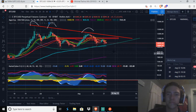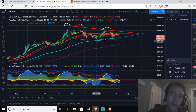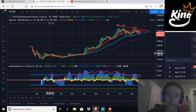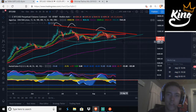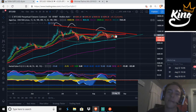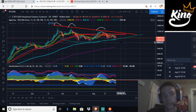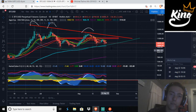This is your EMA 100, guys. This is what we were talking about. If you look, it acted as strong resistance here in the 4,000s. We've gone up, and if you look, pretty much every major dip we've had, we've bounced right off of it. And if you look at your price point, it's actually showing 9,600. So I'm actually being a little bit liberal on the 9,500 mark.